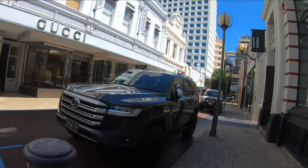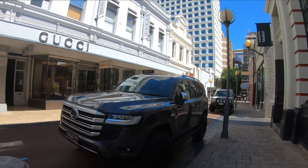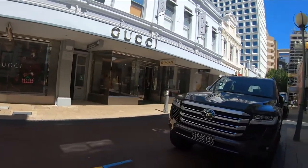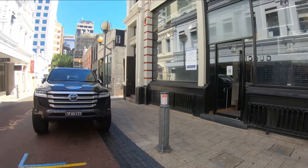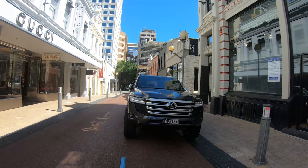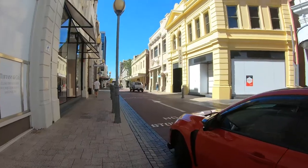Also, for those of you who haven't noticed, there's a 300 series Land Cruiser in front of me. These things are nice. Look at that front end. Very aggressive. It's not the GR one though. But yeah, the wait for the Type R continues. I also don't know what generation Type R it is. So, yeah.